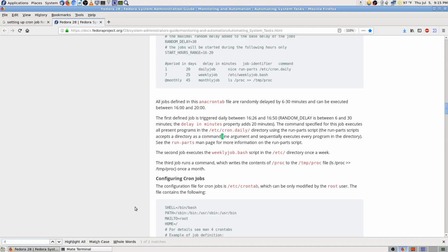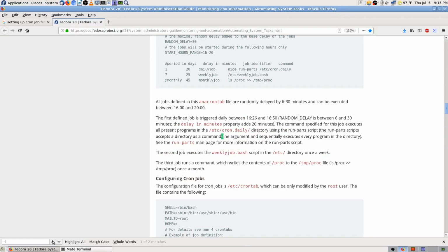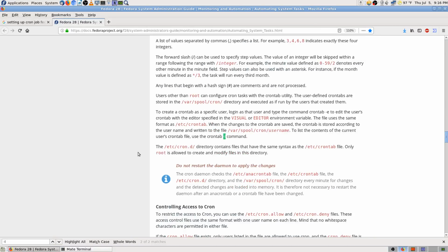I don't think I ever saw it there. Lowercase l. Well, there's command dash line, but it shouldn't be in there very many times. There it is. Crontab. Oh, it's crontab. Okay. But that's not where I was at. It was up higher. Command line. Okay, this must be where I was at. Yeah, visual editor. Okay.